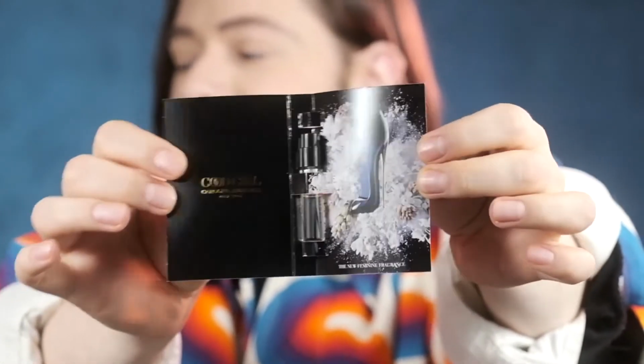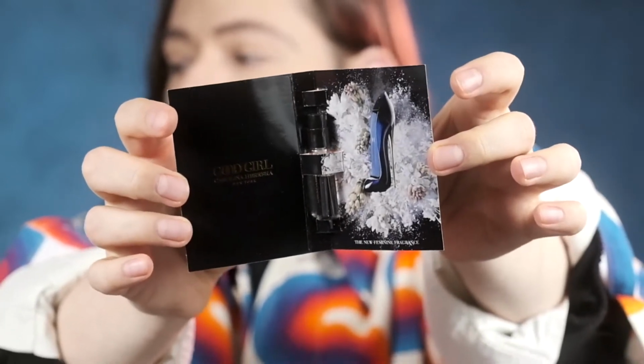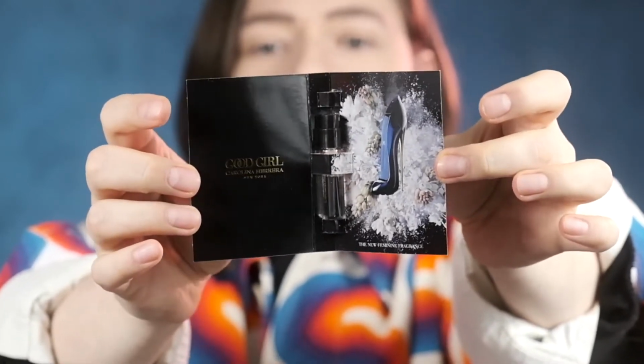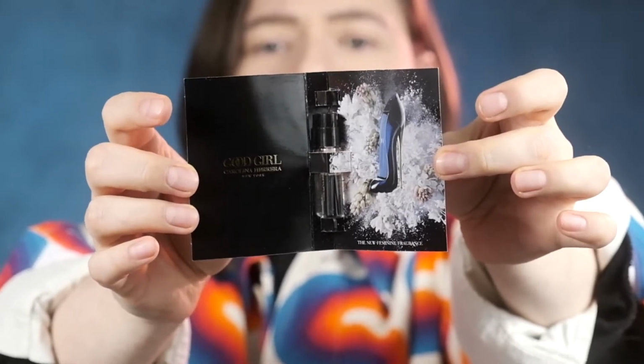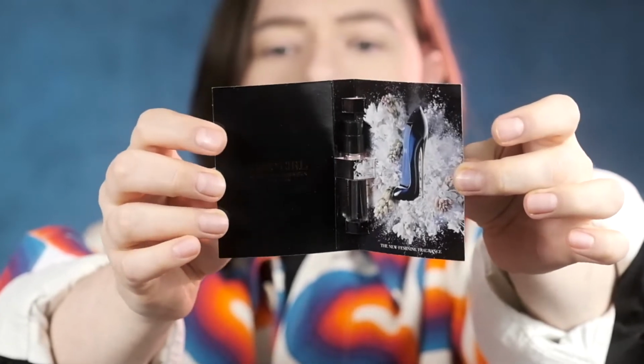Check out the bottle, it's an actual stiletto. Little pump. Floral bloom. Carolina Herrera, Good Girl. Good God, is she a good girl or what? It's the Eau de Parfum, 1.5 ml. So, yeah. Let's spray this one.